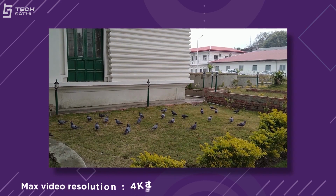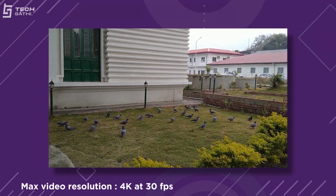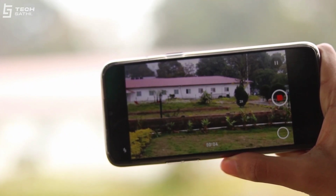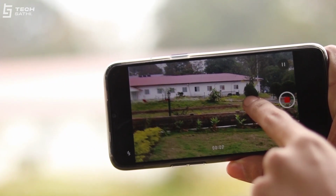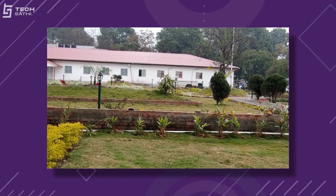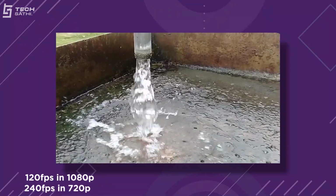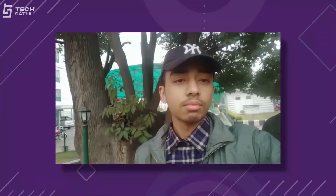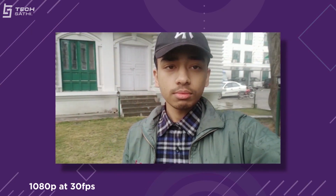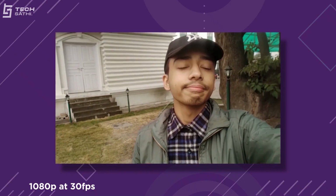The max video resolution supported is 4K at 30 FPS with electronic image stabilization, which is quite good. You can also switch between the ultra-wide and the main while recording a video, and the image optimization software helps maintain the video quality as constant as possible. Slow motion videos can be recorded at 120 FPS in 1080p and 240 FPS in 720p. Selfie video supported is 1080p at 30 FPS, which is also quite good, but stabilization is not there.